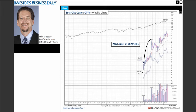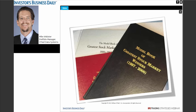Good point, Chris. Now here's a crazy one. Here's SolarCity. Story name, story stock, and again, very similar. It just has a nice little consolidation and then a very rapid advance. In 20 weeks, you're up over 200%. So even if you don't capture that entire move, if you capture half or the bulk of it, you've made a lot of money. That's what really got us interested in studying IPOs. We saw this through all the model books. Charles Harris and I did a model book going back to the 1880s, and they're scattered through that time frame too. So that's really what got us interested in studying them, the huge moves that we saw.